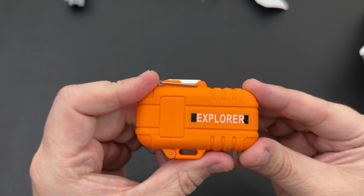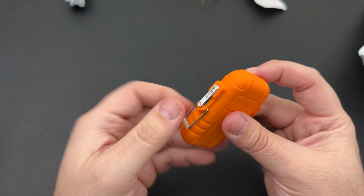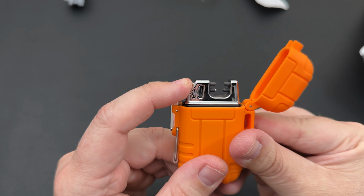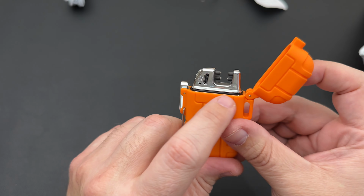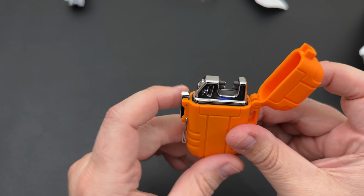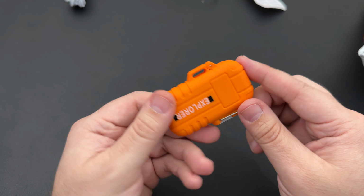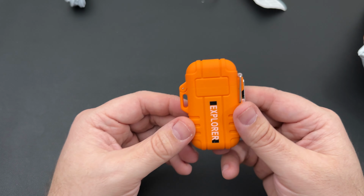It just says Explorer there on it. And then it has this little latch you can pull down, push it to open it up, and it does actually work. So I've never owned an arc lighter before. It does have a little bit of a gasket there, so it should be somewhat weather resistant. But this one was fairly expensive, $8.48.